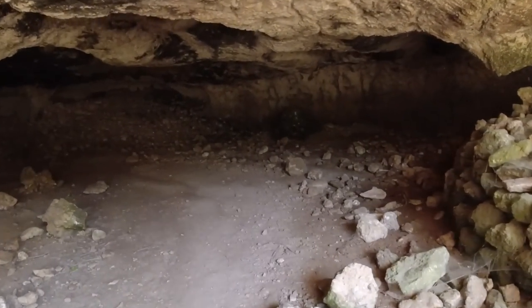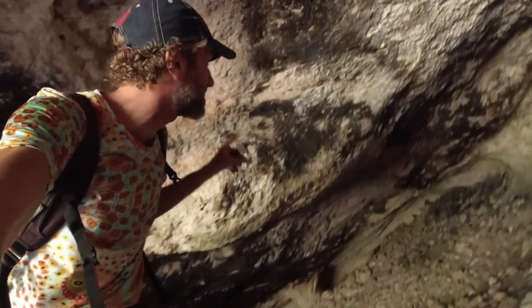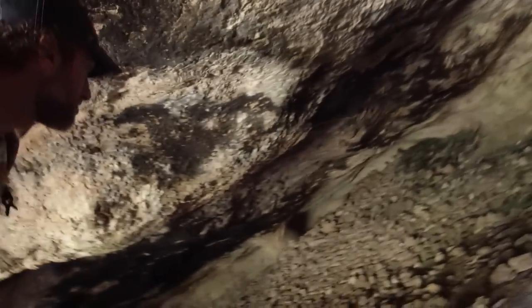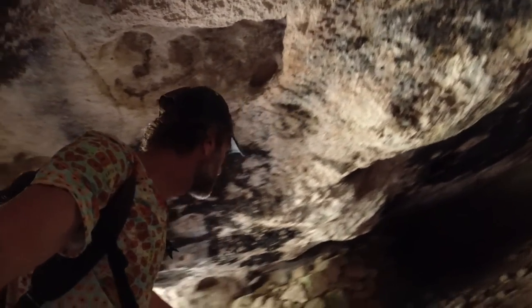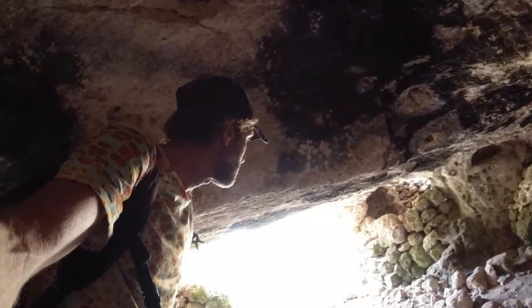All right. Here you go. Lots of soot on the ceiling. But these are very low. Well, okay. They're low now because of all the dirt. But probably they were much deeper at another time.